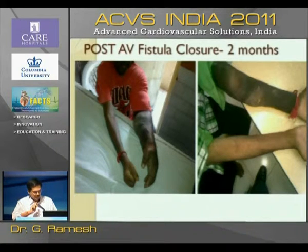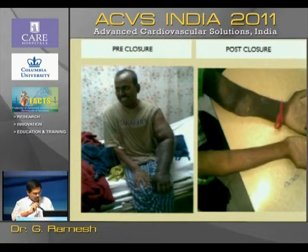Patient was discharged after 3 days. So patient has come for follow-up after 2 months. So these are the pictures after he has come for follow-up. The left side ones are the pictures which were taken 2 months back. Presently there is a gross reduction of the swelling which was there. So very small, virtually the hand is the size of the normal right hand.